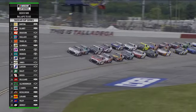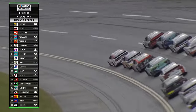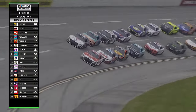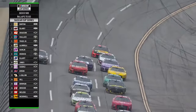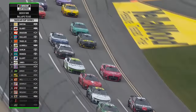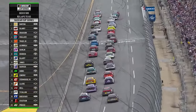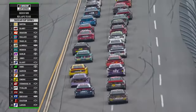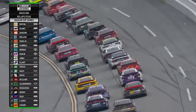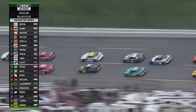Harrison Burton doing a great job leading this field, logging them laps. That memory bank that we talked about, you're going to have to make some of these blocks. Make sure that if you make a mistake, note it. 35 cars on the lead lap, 35 drivers hard at work. A dozen drivers have gotten their first ever Cup win here at Talladega, and for more than half of those, it was their only win in the NASCAR Cup Series.